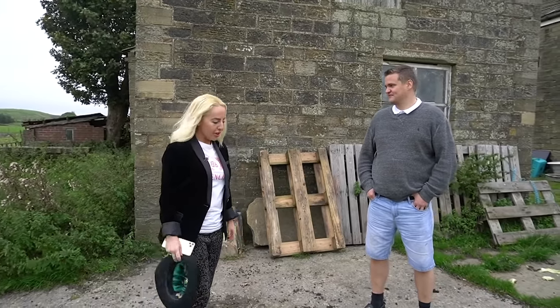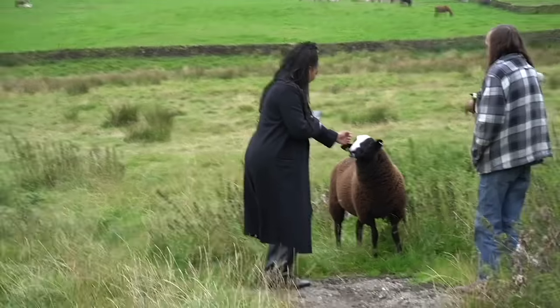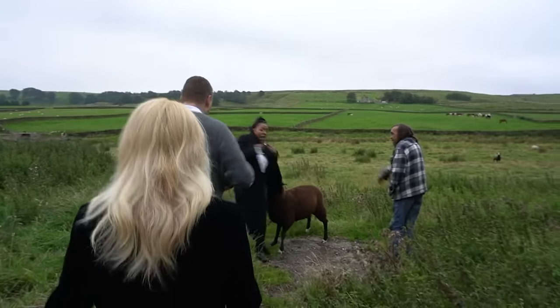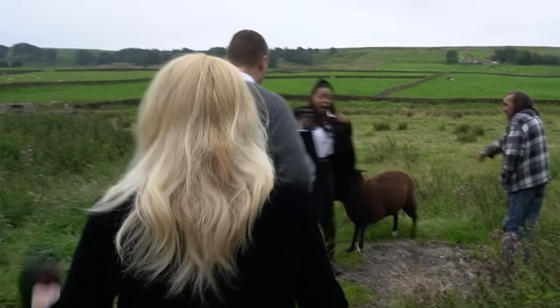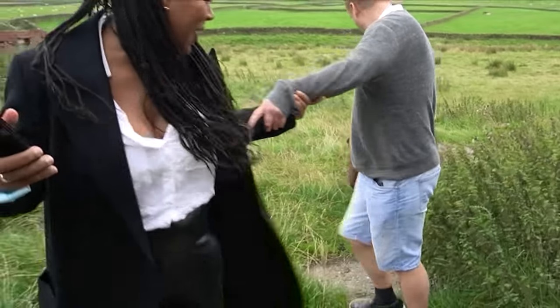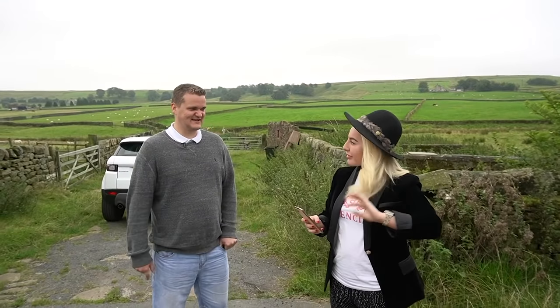Yeah. Oh God, he's stroking a sheep. I told JL though. Love how Liv just turns and runs off. You know who your mates are, don't you, when you have sheep attacking you? Watching the footage back, seeing you just literally go.